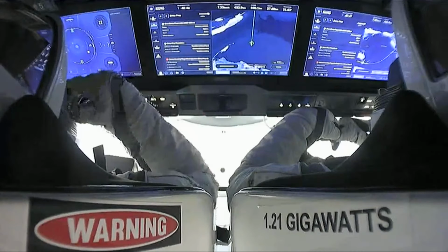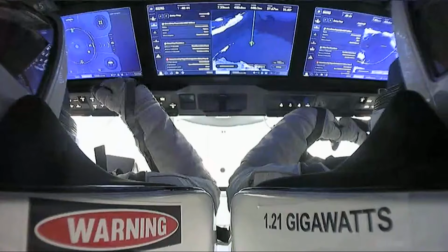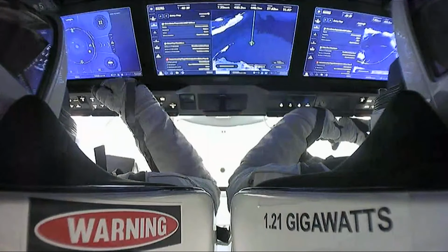The heat shield is pointing forward, leading the capsule to the landing site. Now, while we wait, let's talk a little bit about some of the highlights from the week.